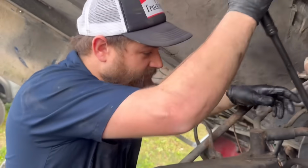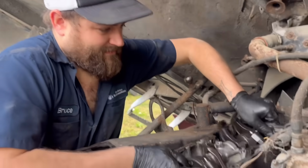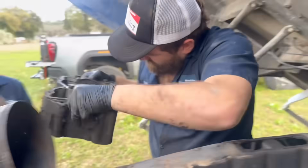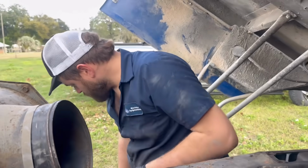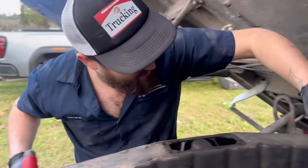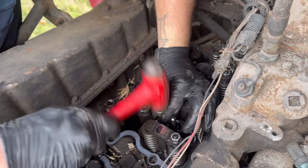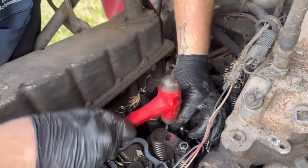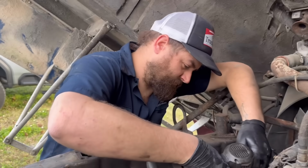Front box. All right, we're very close. Once we get all of these injectors out, we'll be able to spin this engine over, hopefully, and get all the water out. Hopefully.